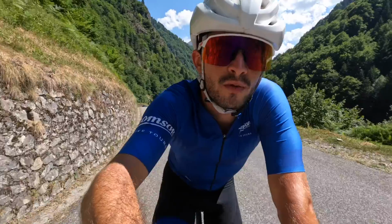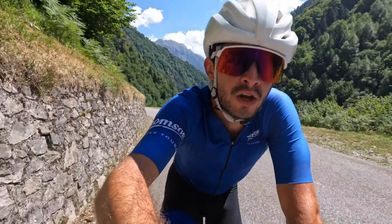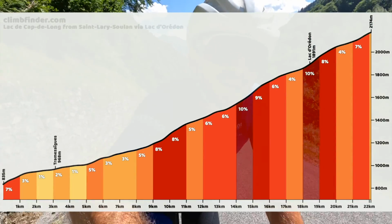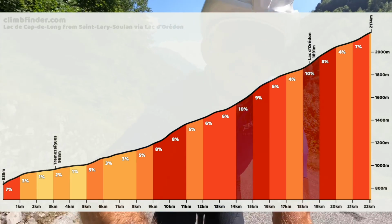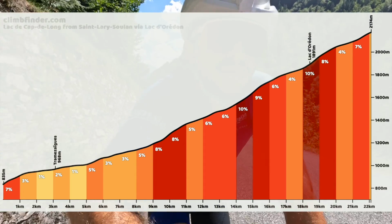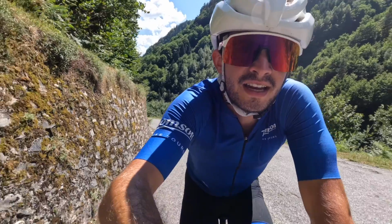Okay guys, I'm already going with a small ring, because it's the moment to start talking about the numbers of Cap de Long. We're talking about a 22k climb at 6% average gradient. It starts in Saint-Lary, and the first 7k are just main road. But when you get to the right turn, the last 14k are narrower and steeper, all the time around 8%, 9%, with some slopes that already reach 10 and 11%.